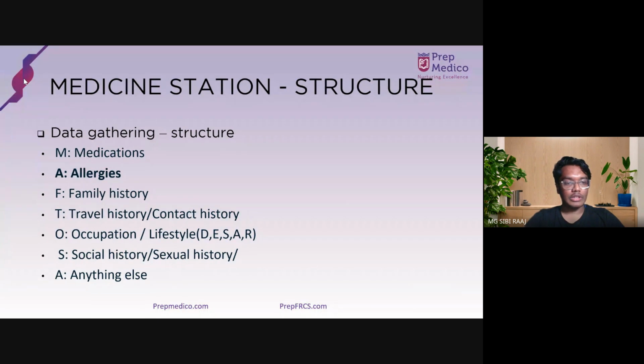Occupation is again very important in the case of lung diseases, where the patient has worked in a certain factory. Lifestyle. Now, lifestyle is diet, exercise, sleep, alcohol, smoking, and recreational drugs. Again, only ask these questions when you feel that they're related to the station you're performing. And don't unnecessarily ask any of these things because you feel you have to complete this entire mnemonic.